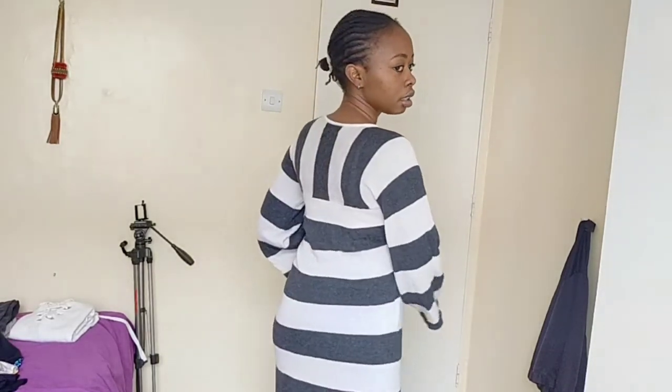So guys, this is how the dress looks. I don't know how I feel about this one. The style, everything, I don't know. It looks really chill. It looks like a day in your backyard kind of thing, gardening and all that. Yeah, it looks like that to me.